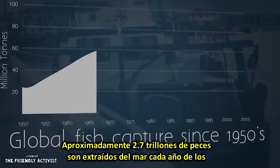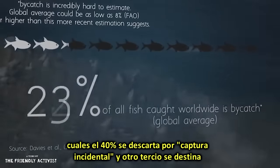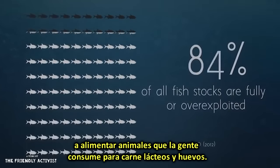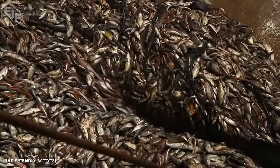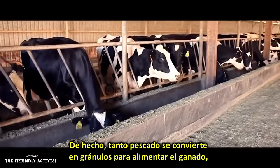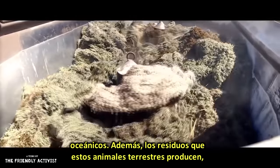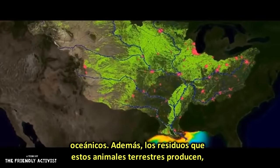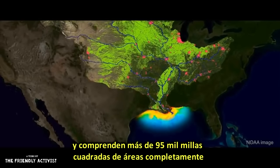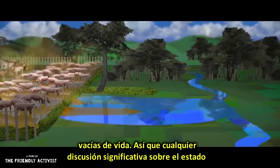Approximately 2.7 trillion fish are taken from the sea every year, 40% of which is discarded as bycatch, and another third of which is often used to feed the animals which people eat for meat, dairy, and eggs. In fact, so much fish is ground up into pellets and fed to livestock that pigs, cows, and chickens are now the world's leading oceanic predators, whilst the sewage that these land animals produce has created over 500 nitrogen-flooded dead zones around the world in our oceans and comprise more than 95,000 square miles of areas completely devoid of life.